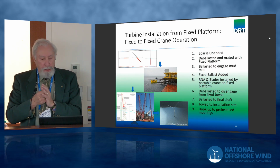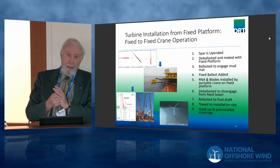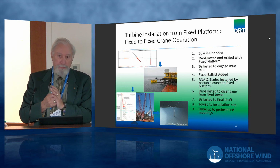You have a leased crane that is set on the tower. This is a mammoth crane to set the nacelles and the blades on the tower. So it's a fixed-to-fixed lift. There's no floating to floating.